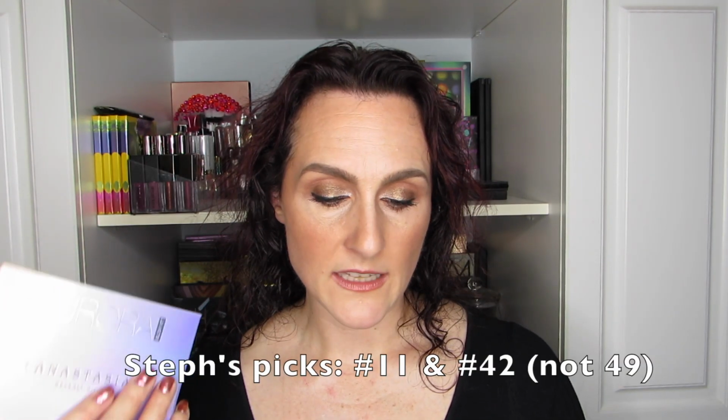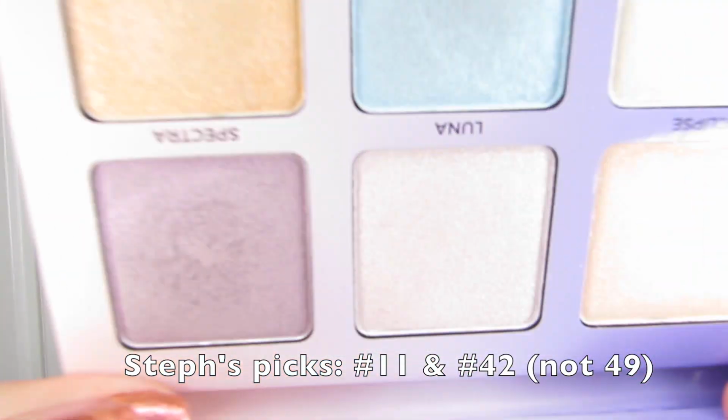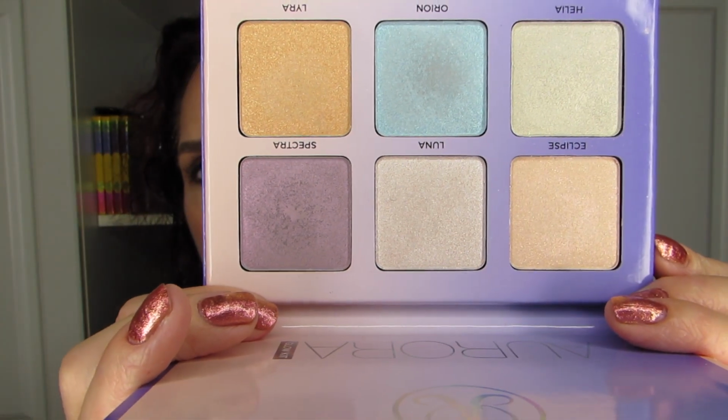Now speaking of the inner lid and what I did there, I want to talk about the next set of palettes. Now this is the Aurora palette, and this one was selected by Steph. And Steph gave me 2 very colorful options in the numbers, and this one was number 11. So Steph chose 11 and 49. So this 11 palette is the Aurora. If you haven't seen it yet, it is a highlighter palette from ABH or Anastasia.